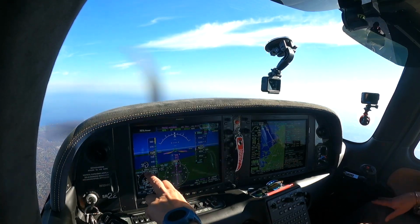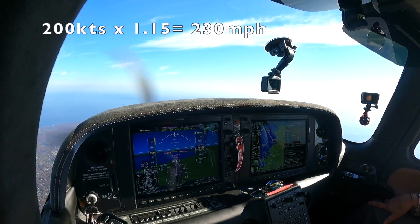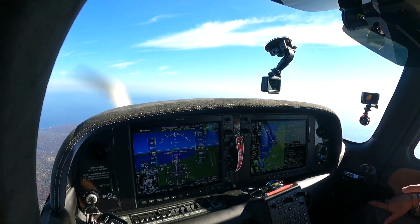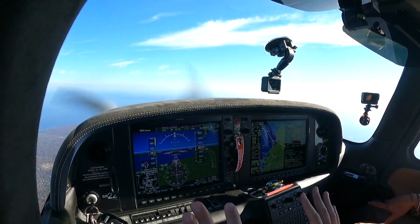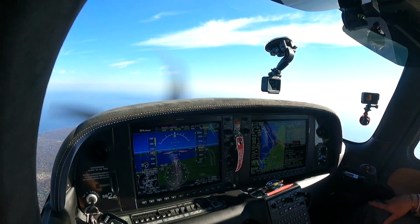See our ground speed now? We're 200 knots. It's 200 times 1.5, so we're doing 230 miles an hour right now as we're going down. Because it's smooth as we're going down, we're speeding up. 210 before. Right, but that's because I didn't change the throttle. It's like keeping your foot on the gas as you go down a hill. You're going to go faster. And that's what we're doing.